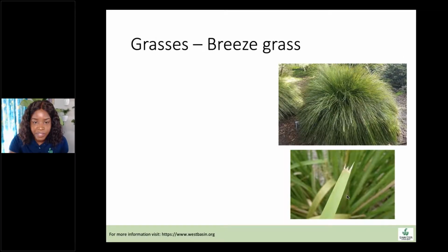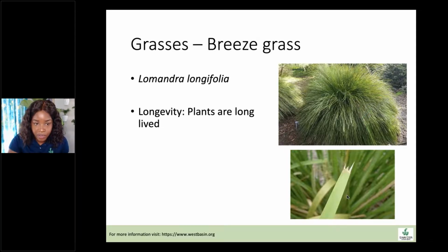And then we have breeze grass, which is also a nice turf grass replacement, Lomandria longifolia. The plants are very, very long lived. They have been through extensive plant breeding. They're not native to California. They're actually native to Australia, but they are well suited for our environment and constantly used in drought tolerant landscapes.